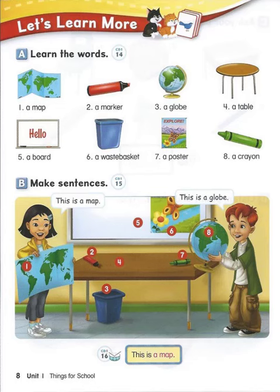Page 8. Drum track. This is a map. This is a marker. This is a wastebasket. This is a table. This is a board. This is a poster. This is a crayon. This is a globe.